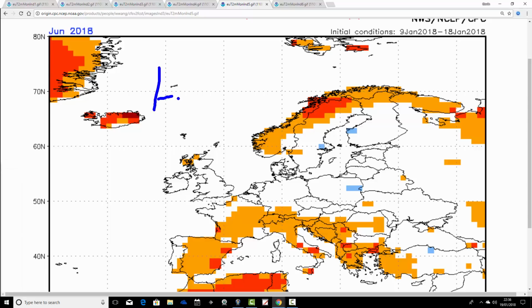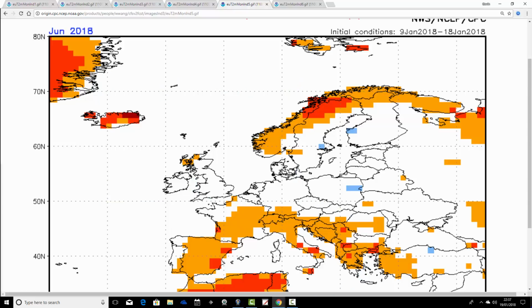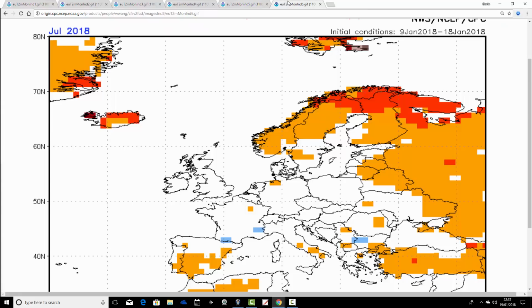We've got above average heights again up here during June, which is never a very good sign in the summer. And then it was placing below average heights close to the UK and also over here as well. It's going for quite a warmish month down in the Mediterranean, so be okay if you're off for a summer holiday down to the Med in June, but otherwise maybe quite cool in May and June.